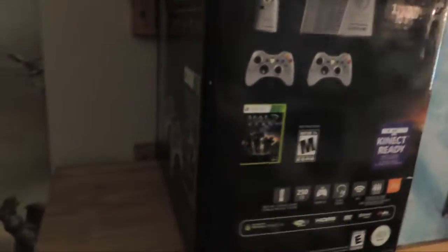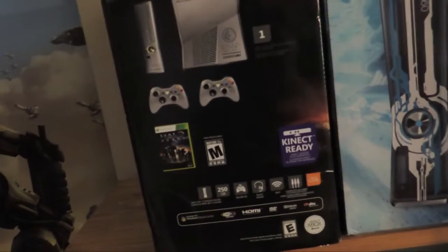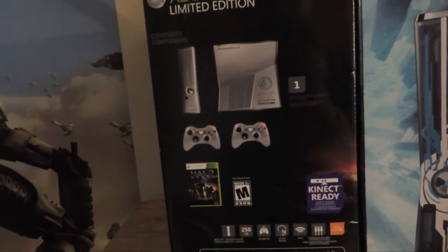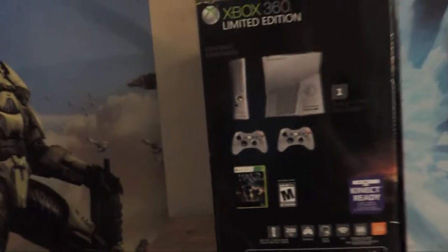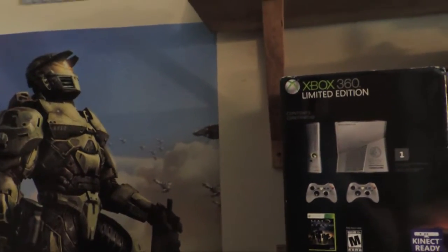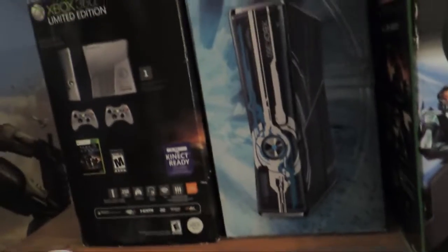I ended up using this for a few years and then retiring it because it was getting a little more damage than I'd wanted. It's still in excellent working condition, still in pretty good visual condition. I think only the controllers have some minor paint scrapes on the bottom, like here, this area. Some of the paint is chipped away, but anyway, it still looks good.